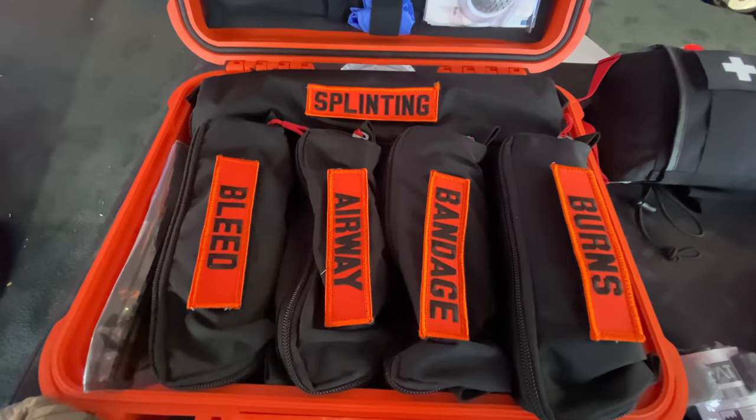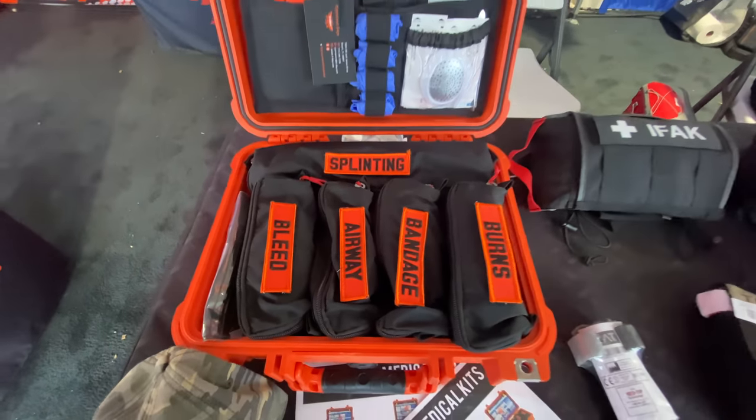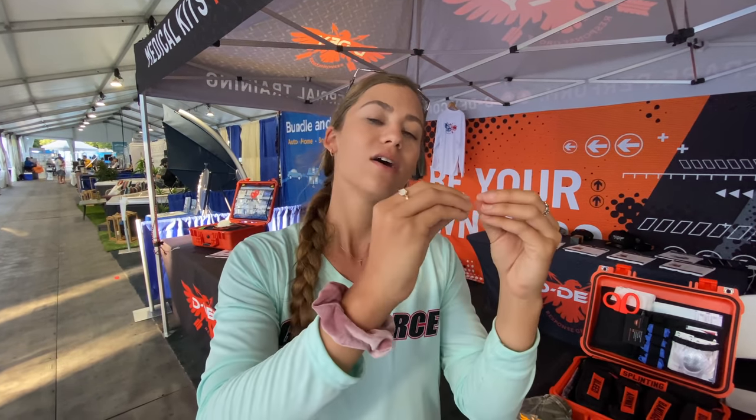We have a tourniquet in ours, so God forbid a shark attack happens or something crazy, you're gonna be ready and prepared. We've had ours on our boat for 2 years now, and it's been perfect. We haven't had any issues with it, and it's the perfect kind of toolbox to have if you're going to Bimini or the Bahamas and you're somewhere where you maybe don't have access to all the medical equipment you do in the United States.